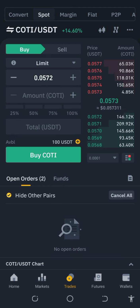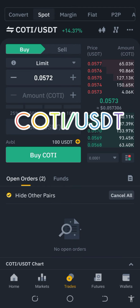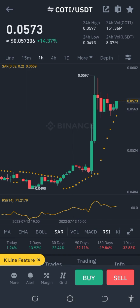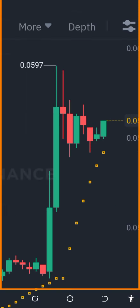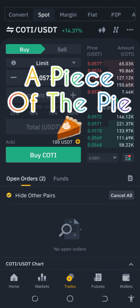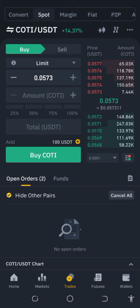All right, what do we have here? We've got COTI USDT, right? And currently, let's check what's going on. It's pumping. Wow, can you see this? This is pumping. We need to take a piece of the pie. All right, so let's quickly do this. Let's not waste time.